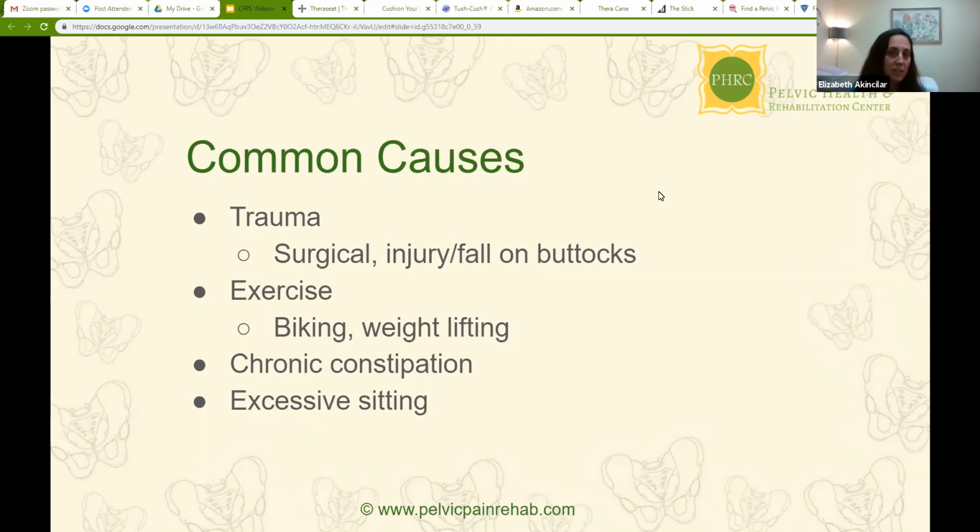And the last one is excessive sitting. And I know this is a very general kind of term, but we see people that say that they developed pain after maybe beginning a new job that involved a longer commute and then sitting all day at work, or something that changed their habits. And long periods of sitting can compress the pelvic floor muscles and nervous structures, which can result in pain.